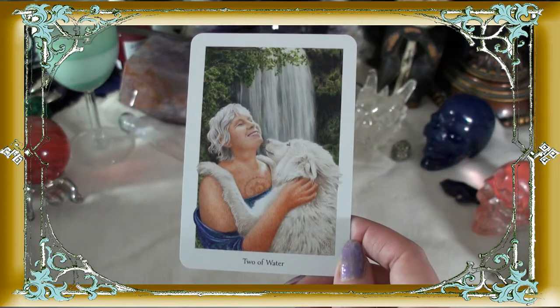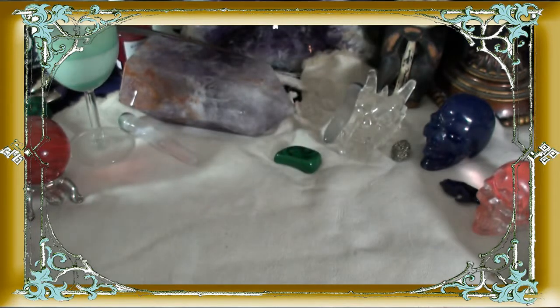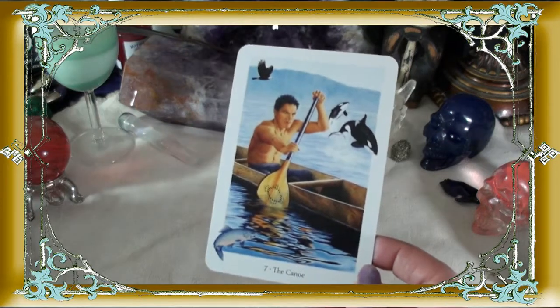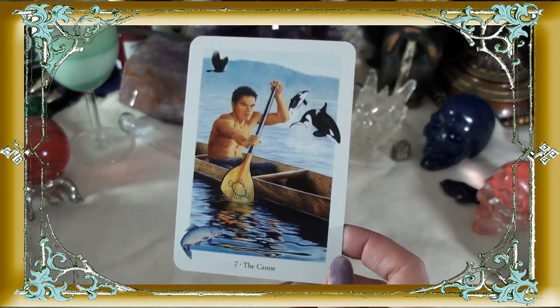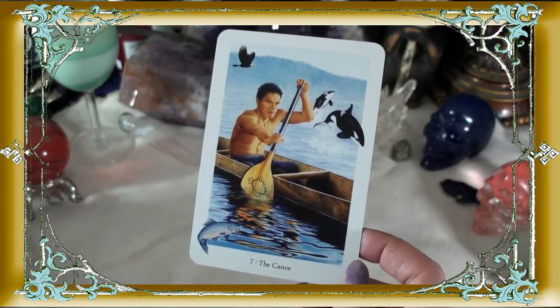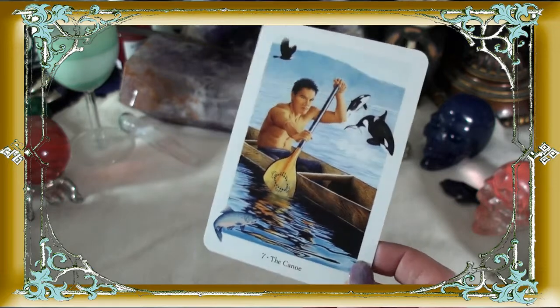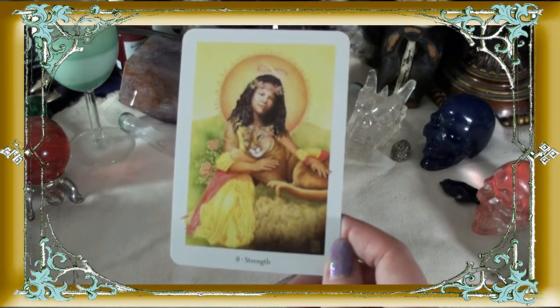And again, it embraces that the Two of Cups or the Two of Water does not necessarily mean a love of people. The canoe, this makes me think of the canoe journey that we went on. And we've got the salmon and the orca and the bald eagle, just gorgeous. And strength.